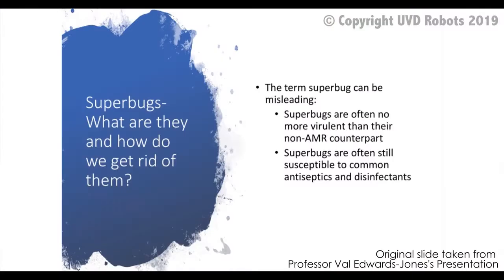So we are faced with the challenges of trying to eradicate superbugs. Sometimes the term superbugs can actually be misleading. And most people think when you talk about superbugs that they are very, very difficult to get rid of. Well, they are if the patient has sepsis or they have an infection associated with one of these superbugs. However, they are just bacteria as we've known and loved them. What they have is genes within their DNA that encode for resistance to the common antibiotics. So they are antimicrobial resistant. They are still susceptible to many disinfectants. They are still susceptible to many alternative treatments. And as such, they are susceptible to ultraviolet light.